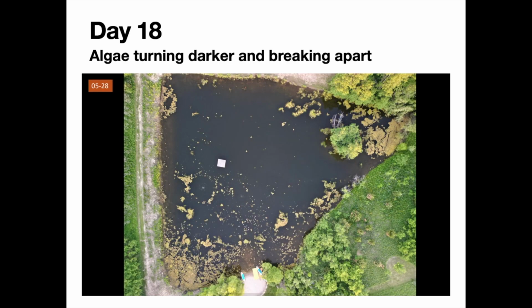By day 18, the algae is again turning darker and starting to break apart. And this is another indicator that you're making some good progress with the nutrient levels in the pond. They are indeed going down. These nutrients would be something like nitrogen or phosphorus.